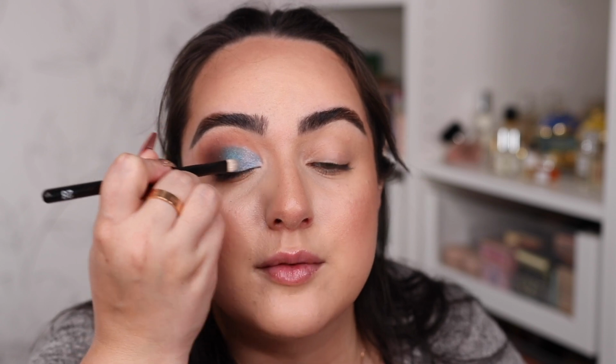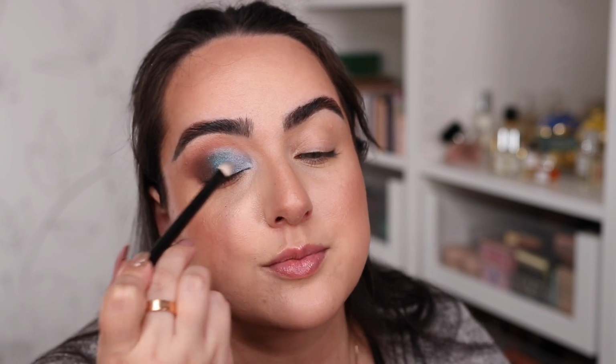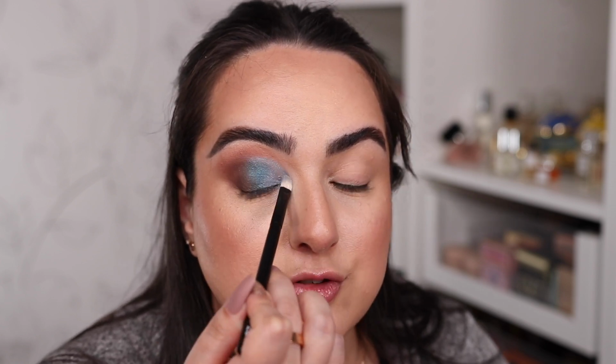Using the same REPHR number 28 brush, I just wiped it off a bit on a paper towel and I'm putting it right in the inner third of my eyelid. I do wish this shade had a bit more sparkle, but we are getting pigmented shades that are blending out nicely, so I'm happy so far.